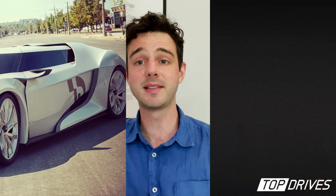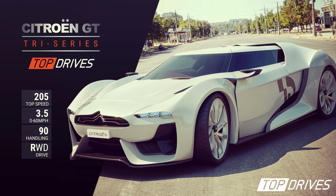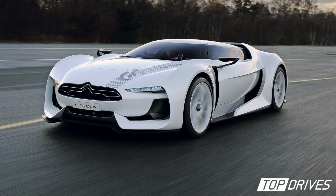Thank you, Dimitri. So the Citroen GT, or as it's technically called, the GT by Citroen. No spaces, all one word. I know. This car is not what you'd expect from a Citroen. It's low, it's sleek, it's fast. It's about as far from a 2CV as humanly possible.